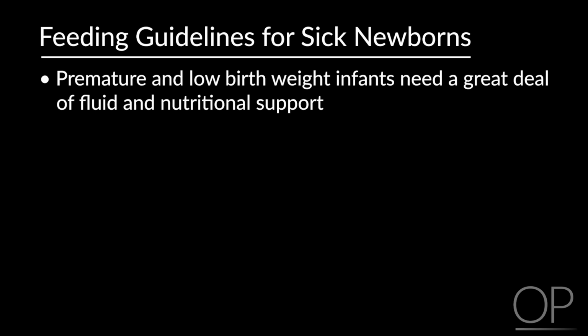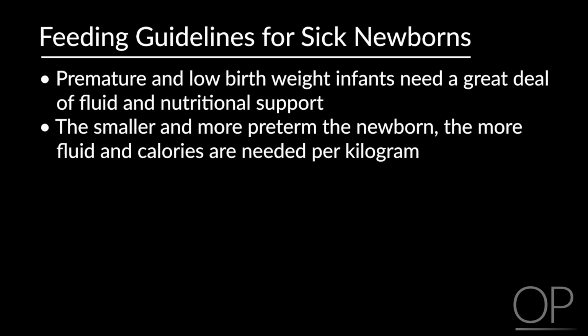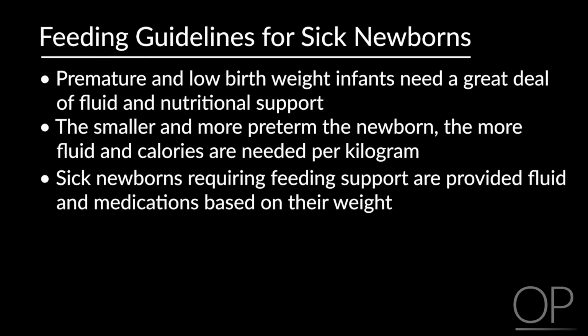Premature and low birth weight infants need a great deal of fluid and nutritional support. The smaller and more preterm the newborn, the more fluid and calories are needed per kilogram. Sick newborns requiring feeding support are provided fluid and medication based on their weight.